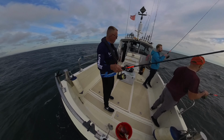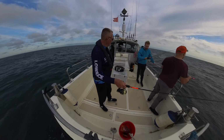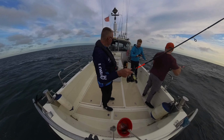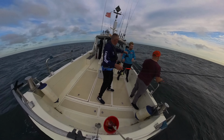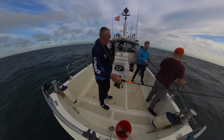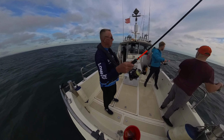So what are the reels you're using? There's a couple of prototypes. I think they're both pretty much full metal construction. This is a little bit heavier. It's not too far off. And then Rich is using a little bit lighter, and that's a 4,000. Lots of fish showing, guys. Is there? Lots of fish showing. Good.